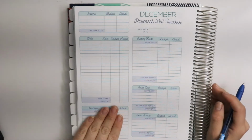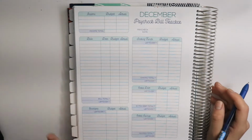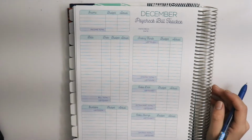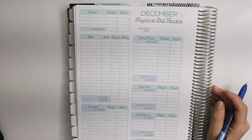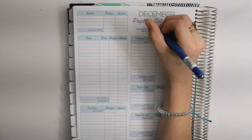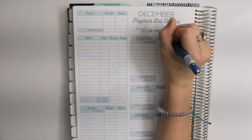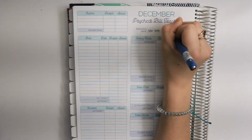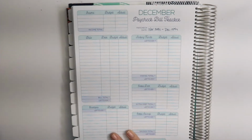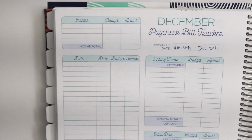So today I am doing a budget with me where you're going to see how I break down my bills and my envelopes as well as my sinking funds. So let's get started. For this paycheck date, we're doing November 30th to December 15th. Let me zoom you guys in a little bit.